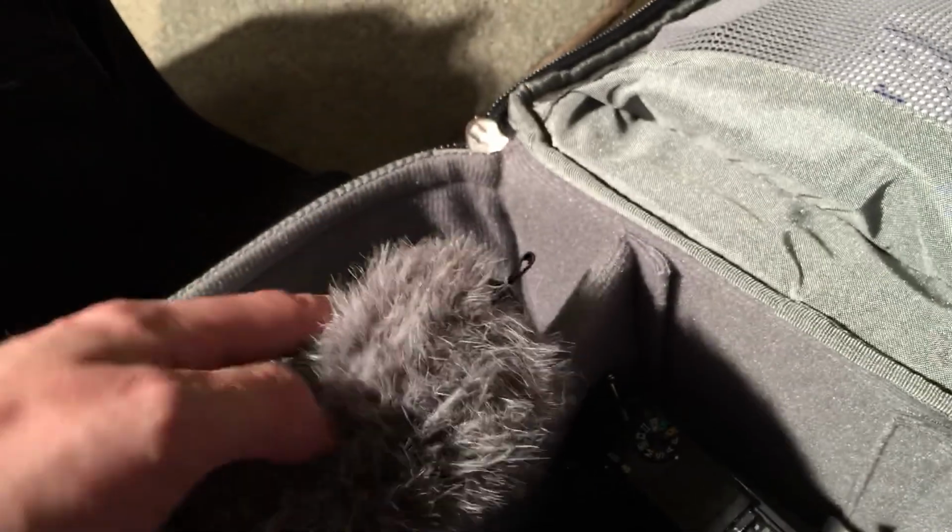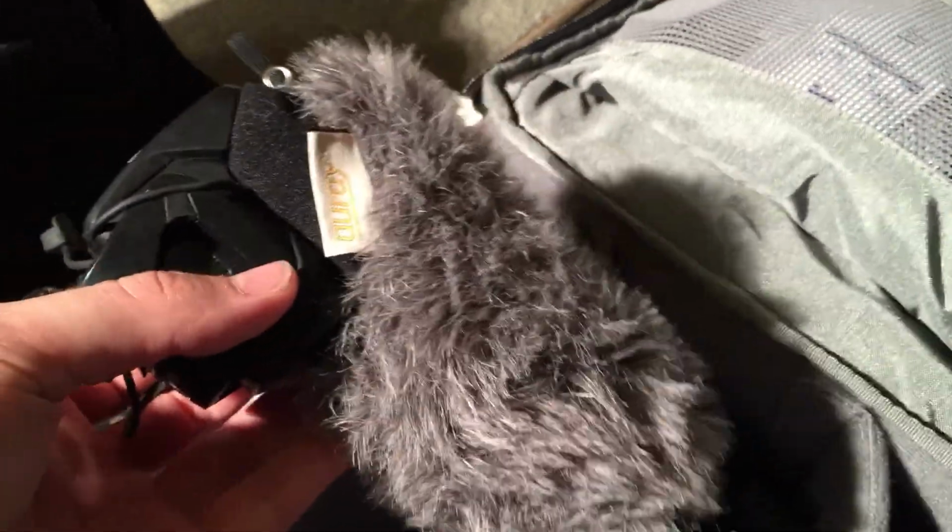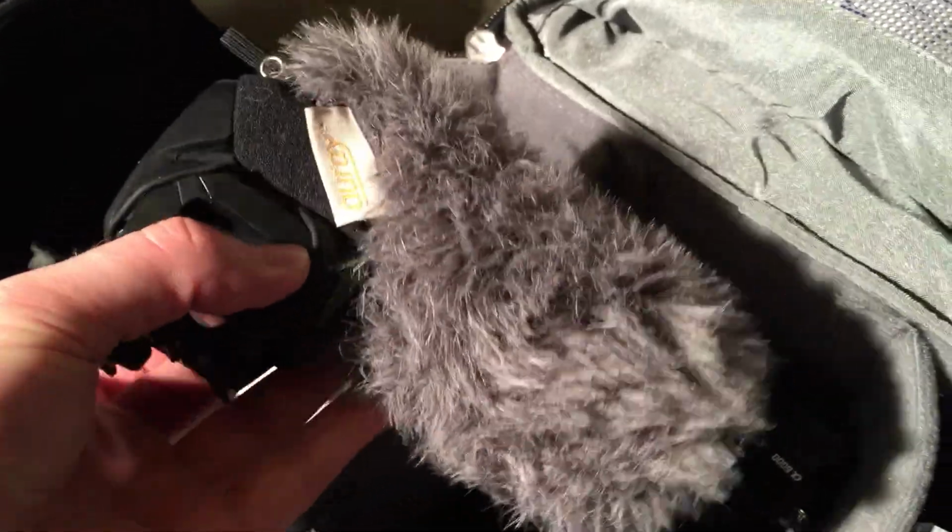This is the Rode VideoMic Pro. Love this mic. Have been using it for many a year. Actually, this is about two or three years that I've used this, and if you're running and gunning, it's the perfect thing to have. I have one of these dead cats or whatever you call these on it because it's going to be pretty windy for the most part, so always want to have those.